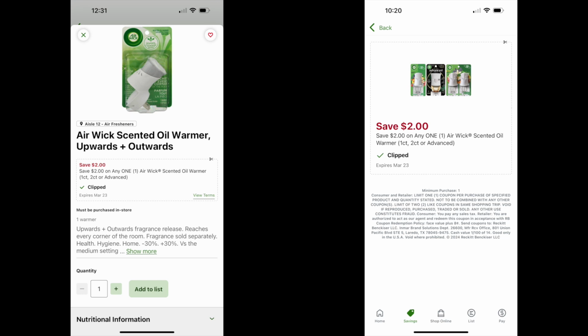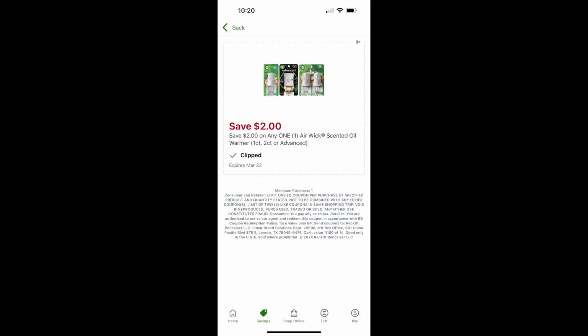We have a little bit of a money maker. So the Airwick scented warmers, this is the 1 count. They are $1.79. There is a $2 coupon on the Publix app. So with that $2 coupon, it's going to make the Airwick warmer a money maker of 21 cents.